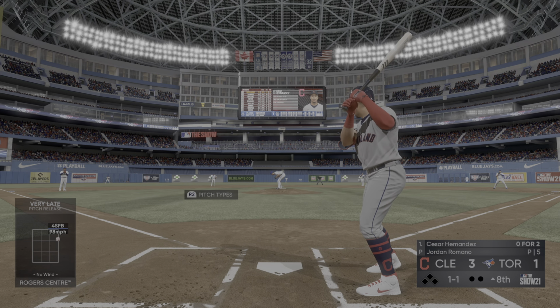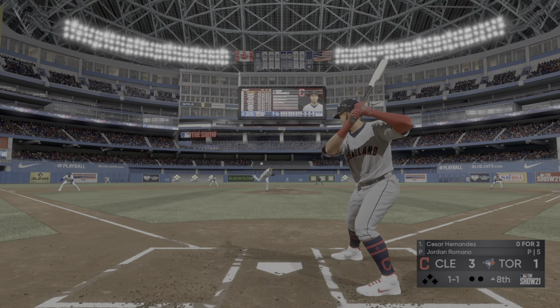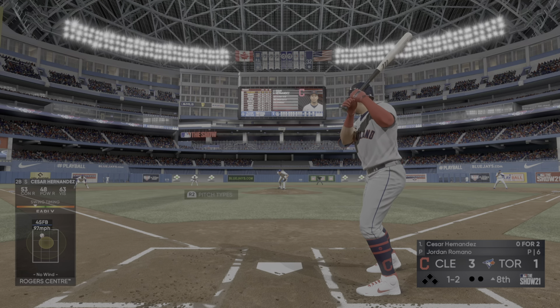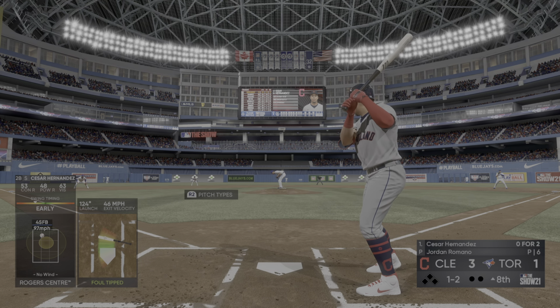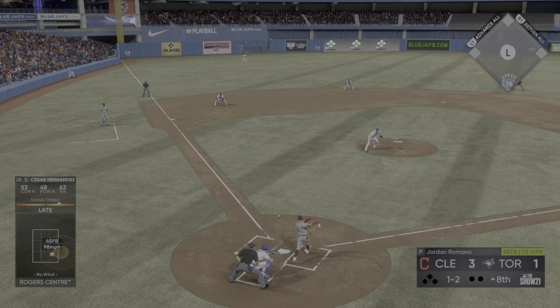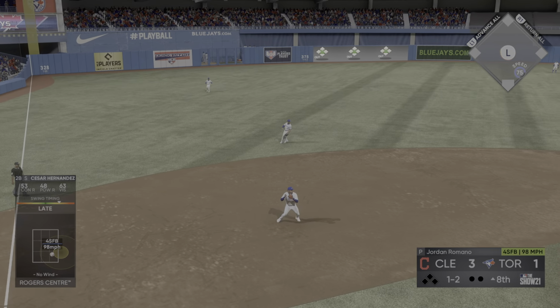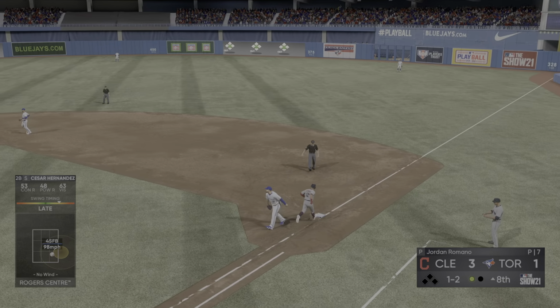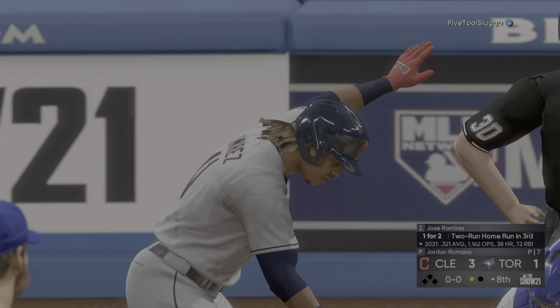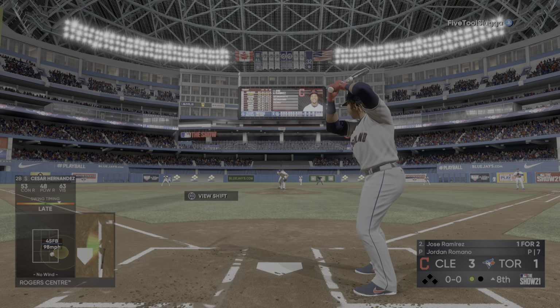If he's able to execute with that type of velocity, fastballs up and in, I can't imagine. Not only is he going to break a ton of bats today, but he's going to open up that down and away with the soft stuff later in the game. The 1-2. He's got it. Throw on to first in time, so the leadoff man is set down to open up inning number eight. So here is Jose Ramirez.